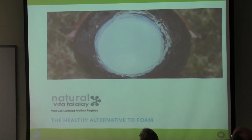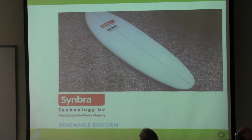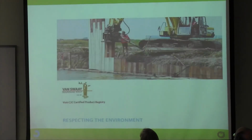Instead of using polyurethane foams that have some issues, you can use some sort of latexes, and instead of buying brand new bottles, just buy the cartridge. And surfboards made of biofoam. And I mentioned Tarkett. There are ways in which we can take automobile glass. When an automobile glass breaks, it doesn't shatter all over your car. There's a thin film that holds that glass in place. That film, there's so much in the country, there are tons and tons, that they can actually use it on these carpets. Similarly, other fabrics, I'm just going to skip through them.